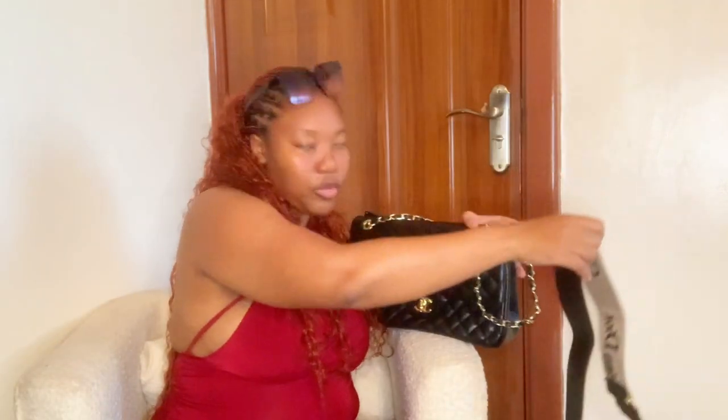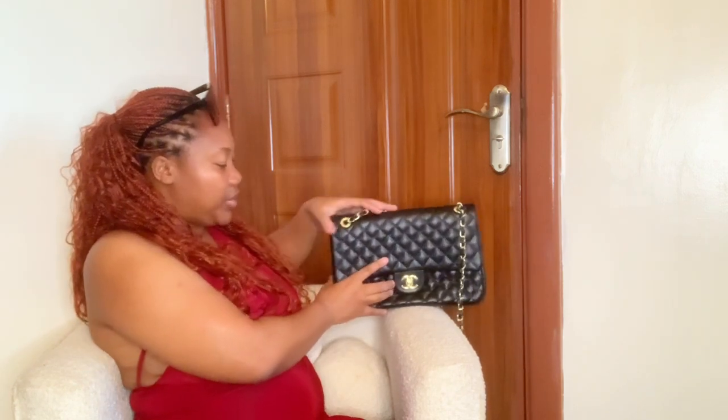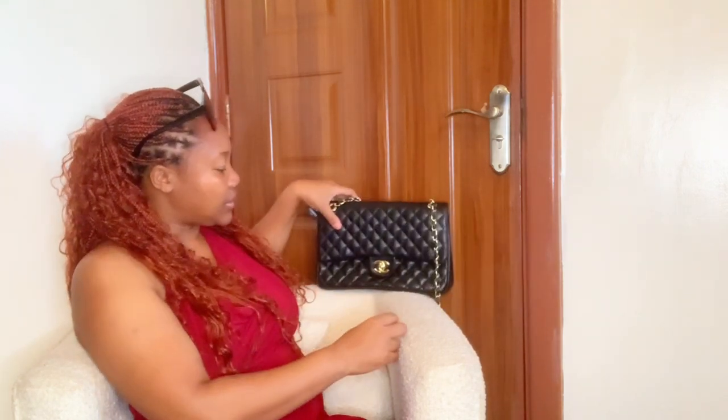Yeah, I really love it, and I can't wait to start using it. It's black as usual. It can fit a lot. This bag can fit a lot. You can place it on top of the table, like the saddle bag. This one, you can clearly place it like that, and she'll be able to handle her business just like that.